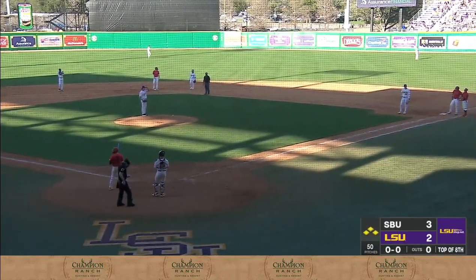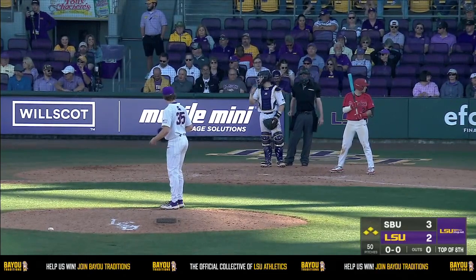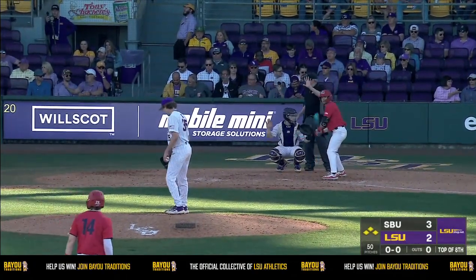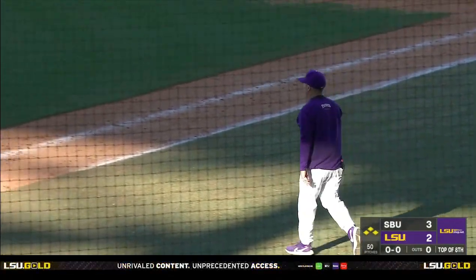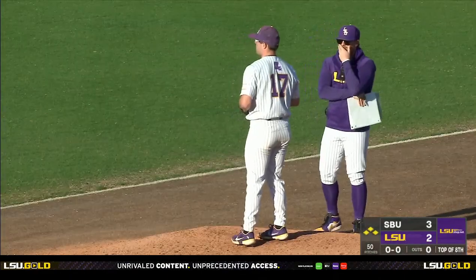Yeah, that is, what is that, walk number 5? Yeah, walk number 5 on the day. You said it, Chris, earlier in the game. That's the one thing, if you're getting particular, you'd like to see the pitching staff clean up a hair. That'll be all for Griffin Herring. Jay Johnson on his way out. We'll see Sam Dutton come out of the bullpen here as the Tigers make a pitching change.